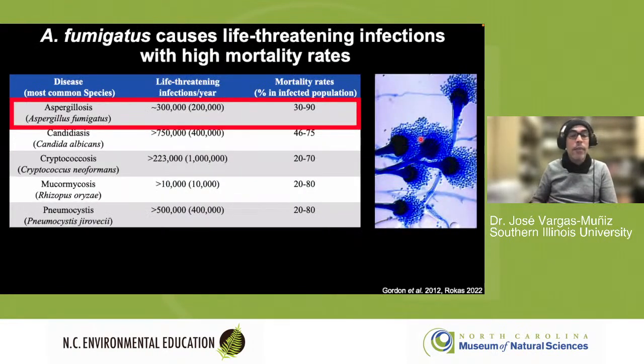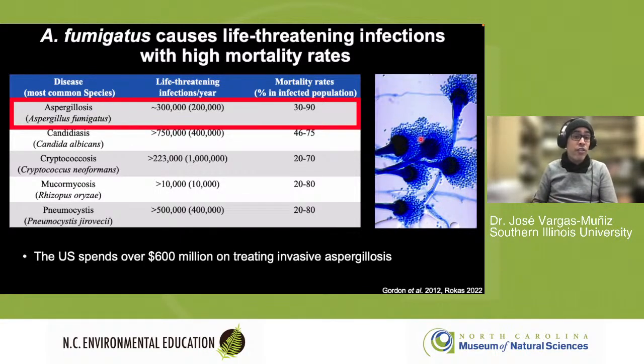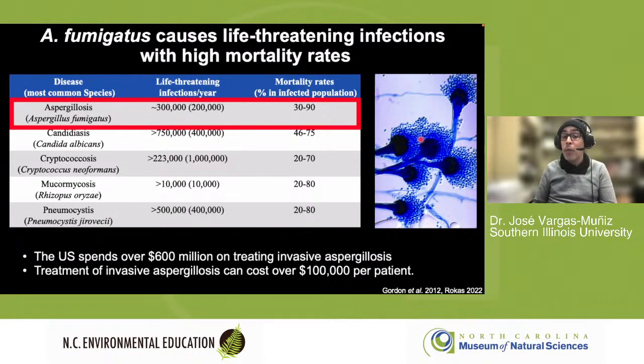And for that, my lab uses this mold called Aspergillus fumigatus. We are really interested in it because infection with this fungus has a really hefty mortality rate, but it also has a significant economic impact. The US alone is spending over $600 million on treating invasive aspergillosis, and treatment per patient can cost up to $100,000. So these are highly costly and really long treatments.